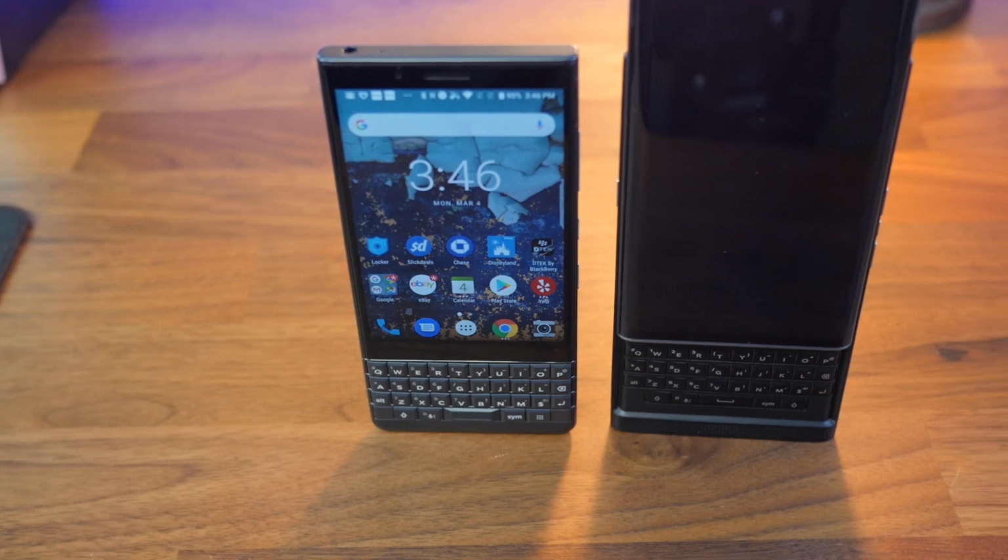And I mentioned this about the BlackBerry Key 2 LE. The keyboard is tighter. The keys are not as spaced out or not as laid out spaciously as they should have. And I get what they were trying to do. They're trying to compact it more to fit into this layout.